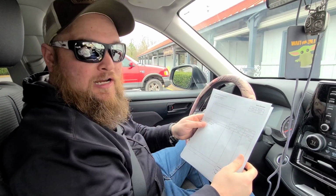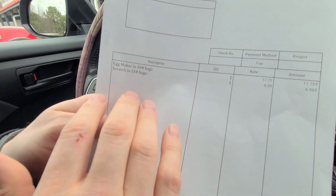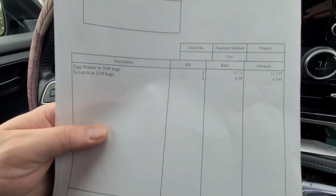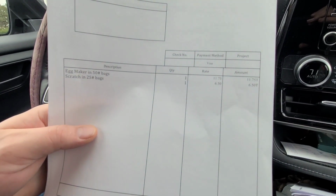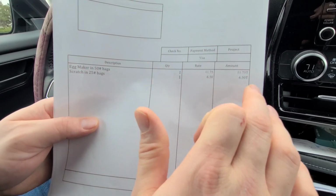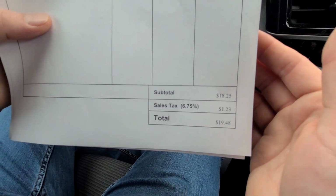We just got done picking up the chicken feed from Currituck Grain Incorporated, and it's significantly cheaper than the store brand, well, the Purina brand that we buy. We bought a 50-pound bag of egg maker feed, which was only $11.75, and we pay about $27 for a 50-pound bag of Purina. And then we also got a 25-pound bag of scratch feed for $6.50. So the grand total was $19.48 after tax. We're definitely happy with that. We will be coming back.